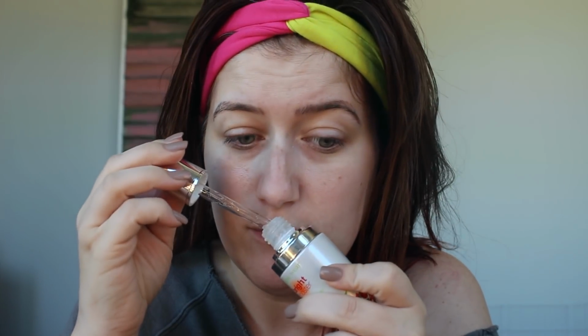Good morning. I just washed my face and I put on the Physicians Formula Bright Booster Oil Elixir. I believe this is new. I love that it comes with a dropper. It reminds me of the Tarte Maracuja oil. It smells really good. It's almost identical. You get a lot of product in here. You get 1 fluid ounce, which will last you forever.